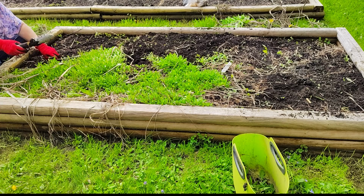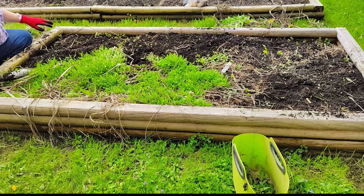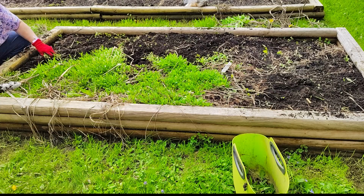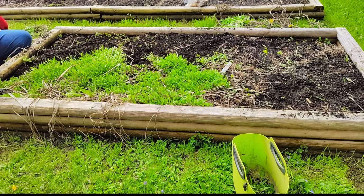Got it inexpensively. Although nothing's inexpensive lately, but that's okay. At least I get to spend time with my kids. That's most important. And my husband.